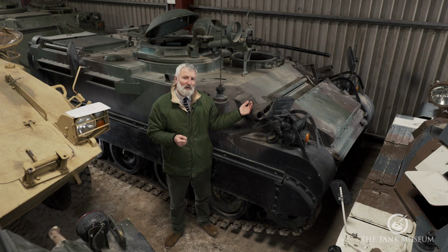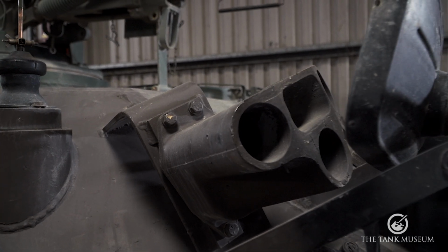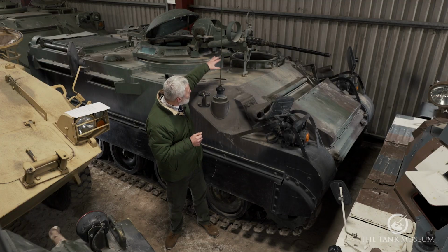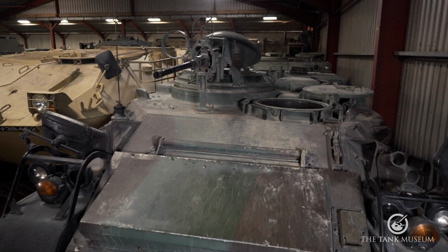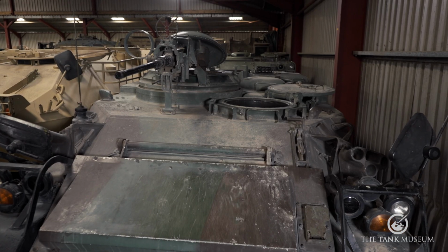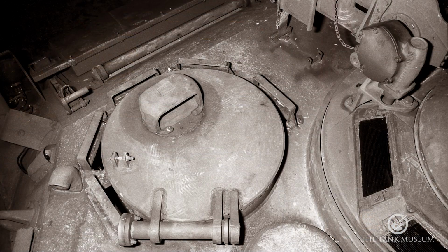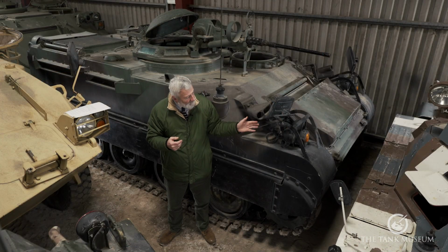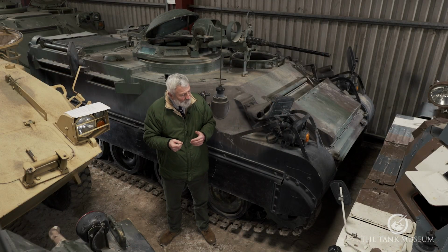Smoke discharges on the front, 2 wings there, again different variations were put on in terms of smoke discharges. Driver has periscopic sighting when he closes down, and would have an infrared driver's sight in the actual hatch would be put there for night driving or use for infrared driving that way. Lights at the front, infrared as well as white lights.